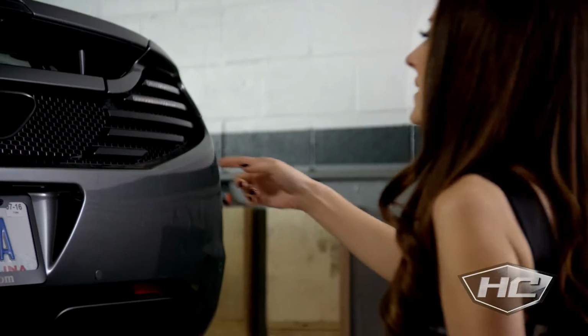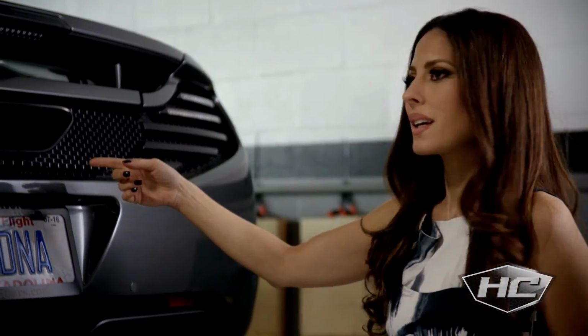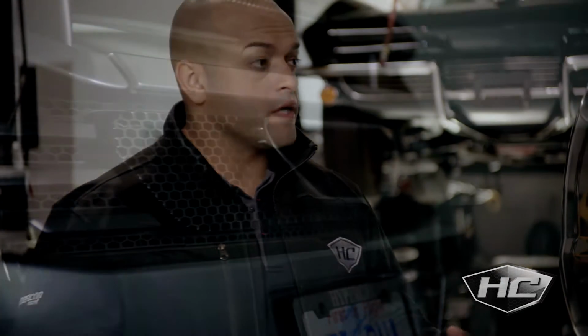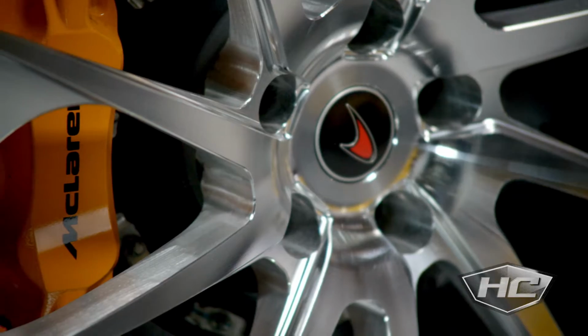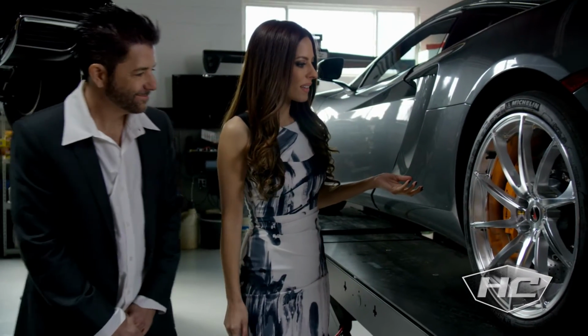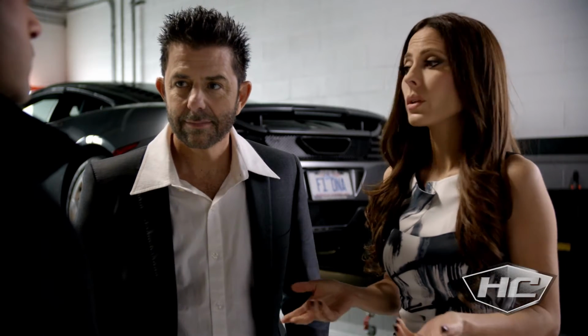This is really cool. This is different than the 12C. Yeah, the stock system is actually a dual exit, and we convert it to a single center exit exhaust. Very neat. And these rims are amazing. So you guys designed these? Yeah, we actually developed them in-house. And you only work on McLarens, correct?